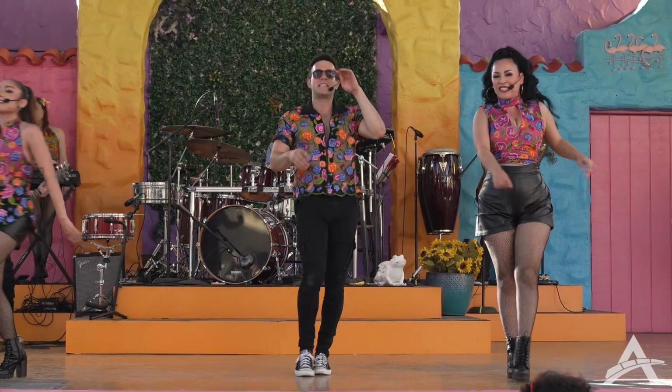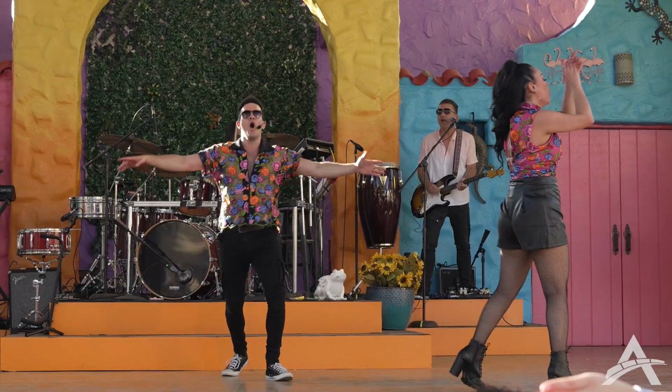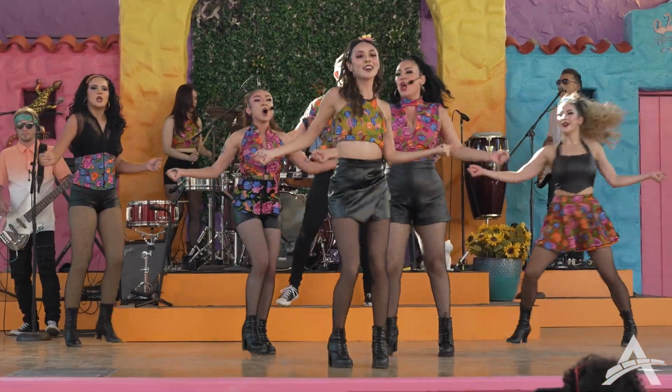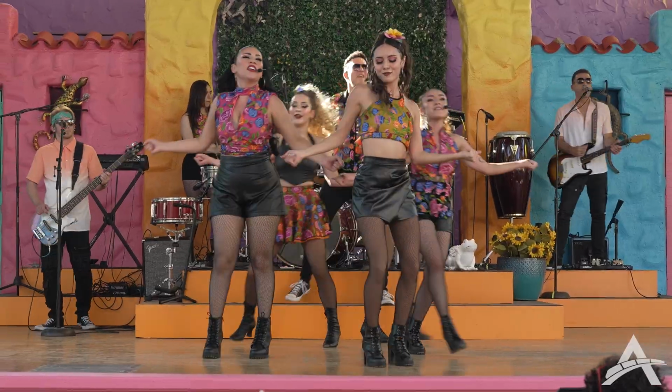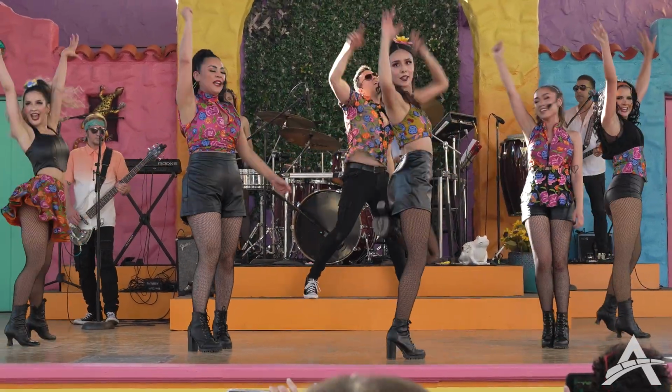Un, dos, tres. Un pasito para adelante, María. Un, dos, tres. Un pasito para atrás. Shake your body, baby, do that conga. No, you can't try yourself anymore. Feel the rhythm of the music getting stronger. Don't you body me, try to do that conga beat.